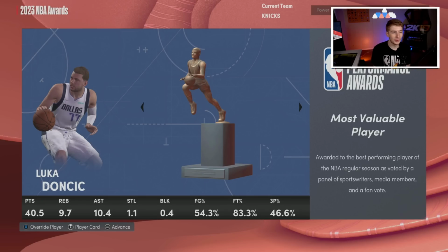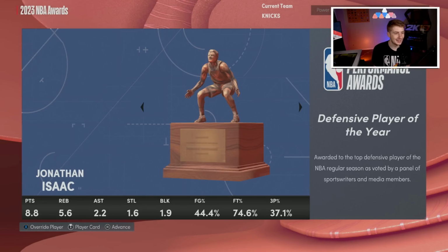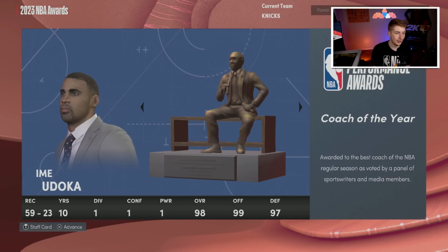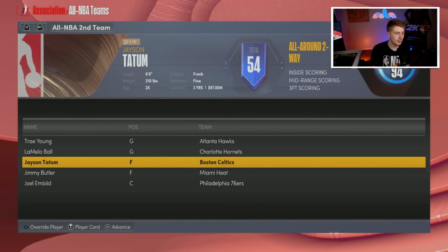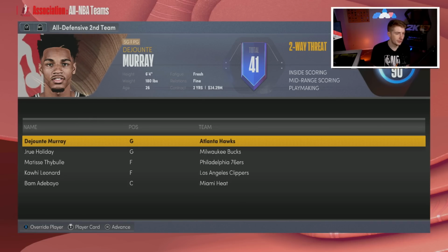So at the end of the season, Luka Doncic is your MVP. Chet's your Rookie of the Year for the Thunder. You got Bones Hyland winning 6th man, and Jonathan Isaac Defensive Player. Quickly won Most Improved in Utah, which makes sense because obviously he was probably the number 1 guy there. Ime Udoka, coach of the year, and Jacob Park is your executive. So All NBA first team, All NBA second team, Trae Young, LaMelo, Tatum, Jimmy Butler, and Embiid. All NBA third team, All defensive first team, and All defensive second team.